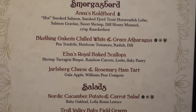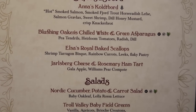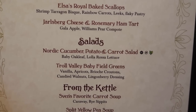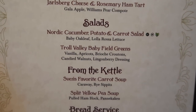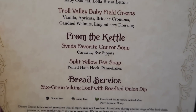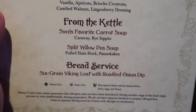That is coming directly from the Alaska sailings from the frozen night over there. A Jarlsberg cheese and rosemary ham tart. For salads, we have the Nordic cucumber and potato and carrot salad. We also have a Troll Valley baby field greens. From the kettle, we have Sven's favorite carrot soup and a split yellow pea soup. Here is our bread service, a 6-grain Viking loaf with roasted onion dip.